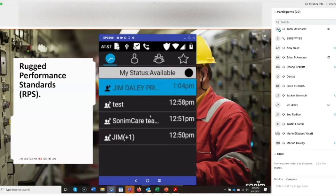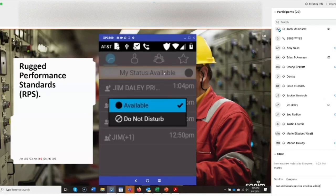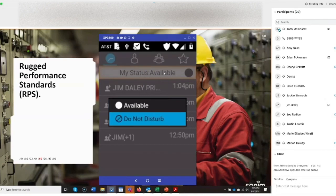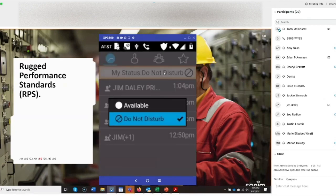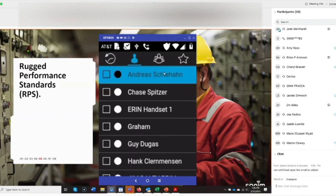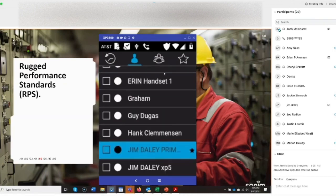All right, so another thing that you can do, you guys notice up here, and when I'm in my recents, I have the My Status bar. If I go up into that and I click on that, I can set myself to Do Not Disturb. So maybe you're in a meeting with somebody. Maybe you're going to lunch and don't want to be disturbed. Whatever the case may be, you can go into your recents, and up at the top, you can set yourself to Do Not Disturb, and that will take me offline. So if somebody tries to call me right now, they'll get a tone that tells them I'm not available. Now they'll have the ability to leave me a voicemail if they want, but then when I bring myself back online, I would get messages that come through. So you can do that. And then we're not going to do Andreas. We're going to go back to Jim just to pick on him.